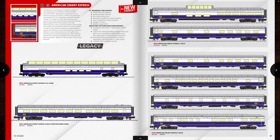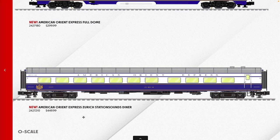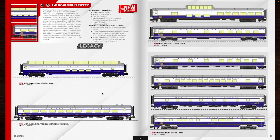Excuse me for technicalities. And then single cars, we have a full dome super dome for $300. That is quite nice. And then a standard Station Sounds diner for $450. If you were ever around when the American Orient Express ran through the United States, this definitely would be the set for you, because they are just so stunning, and they represented an era of American railroading that is no longer available, sadly. So if you get this, get them.